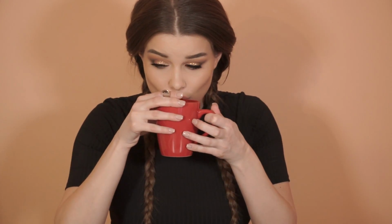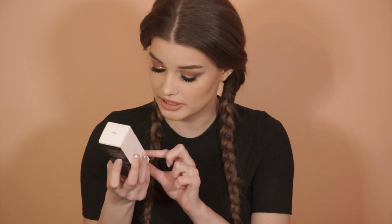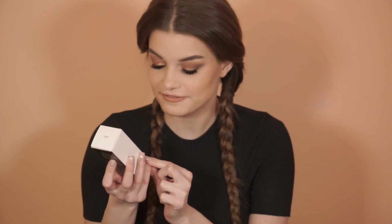Okay, so I'm going to start off with a face primer. At first I thought this product was launched last year as well, but then I looked into it and it actually turns out that it was already released in 2015. So I was kind of late to the party, but I did get there eventually and I got my hands on it and I'm very, very thrilled with it. It is the Marc Jacobs Undercover, bear with me, I'm going to read the whole name, Perfecting Coconut Face Primer.